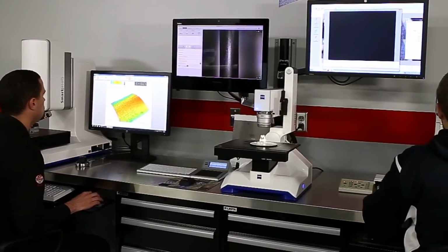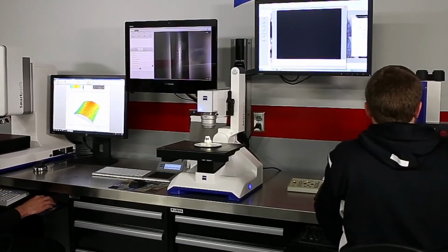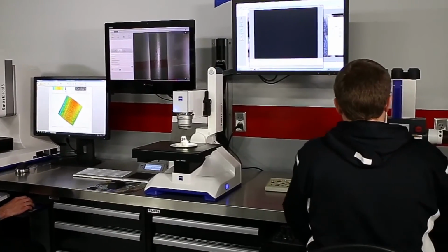The other big advantage that we found with the Smart Zoom 5 is the anti-glare function. A lot of our components are very super finished reflective surfaces. Imaging is always a challenge with light microscopes with such parts. The anti-glare function removes most of that glare, a lot of that glare, and gives us really sharp images in most cases.